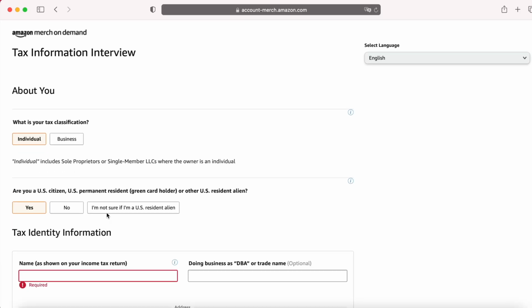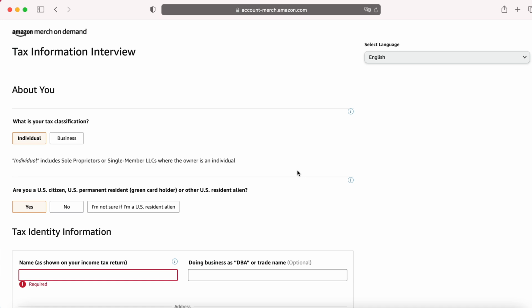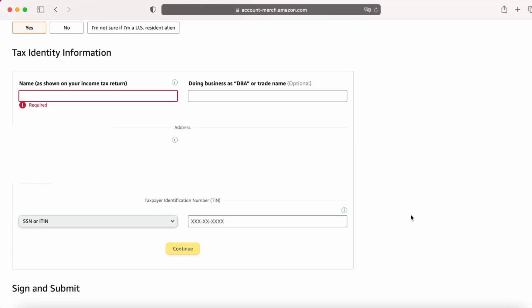The last part of this section is completing the tax interview for Amazon. Once again, it's going to ask you if you're an individual or a business. It does not hurt your account or your chances in any way if you just are an individual. And then it's going to ask you to provide some tax identification information. So this is going to vary depending on what region or country you're in. But for the United States, you're either going to put your Social Security number if you're an individual or your tax identification number if you are a business or a corporation.